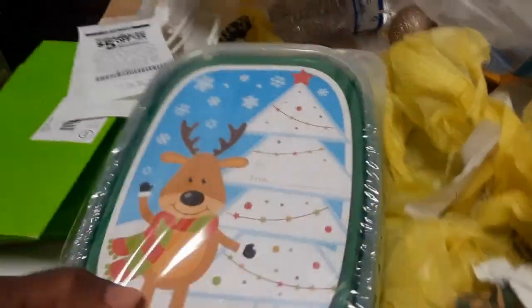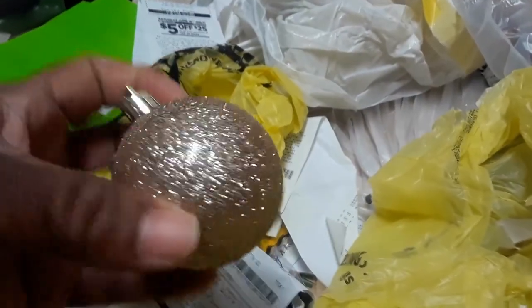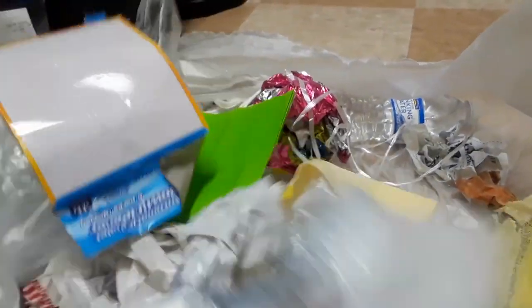Oh, wow. Look, guys. Tupperware. Look at that. And it doesn't matter if it's paper. You can take that off of there. But look at that. I got some Tupperware dishes. Well, I guess it wouldn't be called Tupperware. What is it called? Anyway, you know what they are. The plastic containers. Okay. Then we have another ornament. Ooh, isn't that one sparkly? And I think that is all in their little bag of goodies.